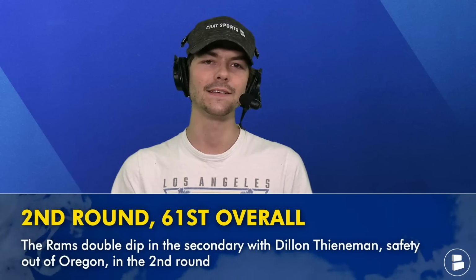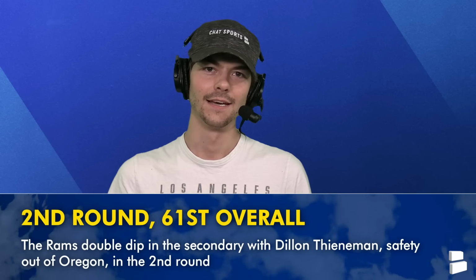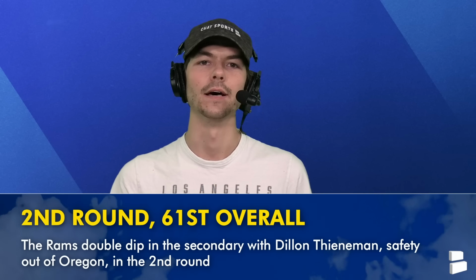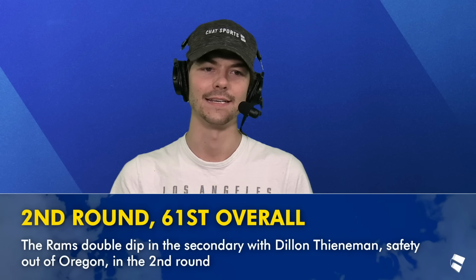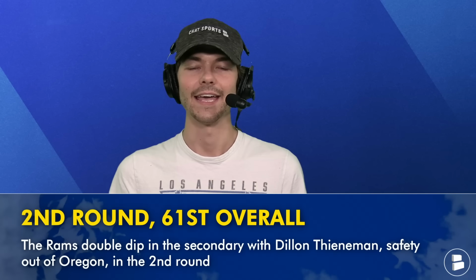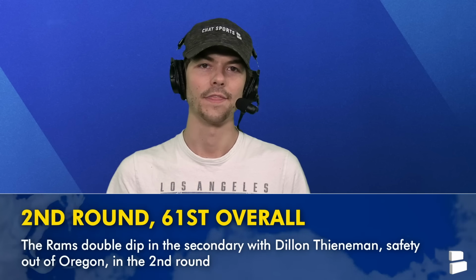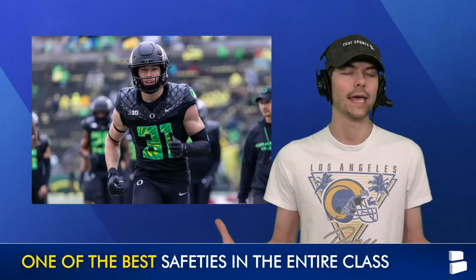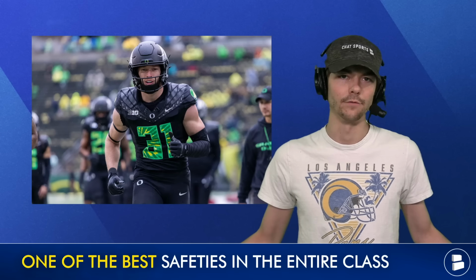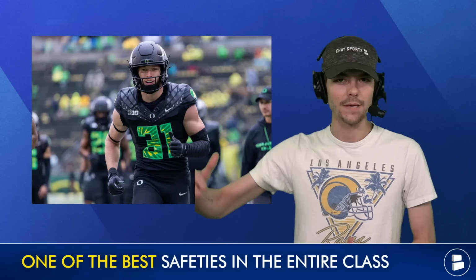Second round, we'll flip into this. These kind of roll together. Our 61st overall selection, give me Dillon Thieneman out of Oregon, the safety. We're double dipping on the secondary, guys. And if there was a dude to double dip with, it is absolute stud Thieneman. This guy is... Caleb Downs is unbelievable. Caleb Downs is the best safety in this class, and then there's a pretty big gap.